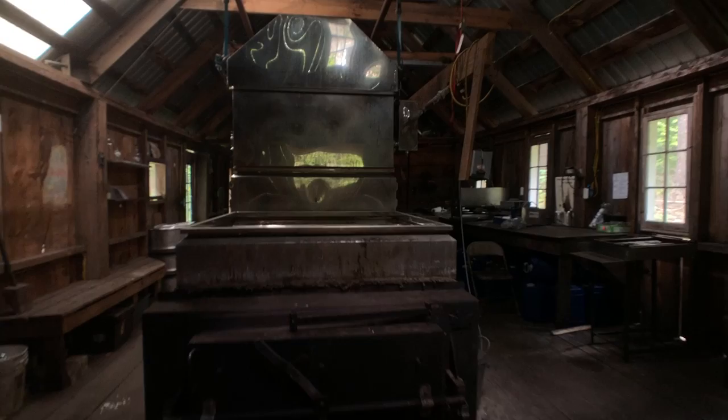Maple weekend is a huge weekend for us. It's awesome. We get probably 500 or more people to come up our little dirt road down to our dirt sugar shack and come in to see our evaporator and all this work that we do. Such an awesome time to share this.